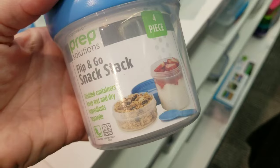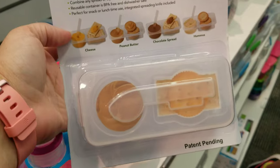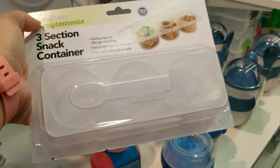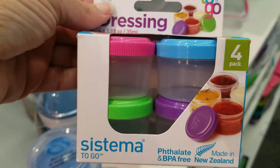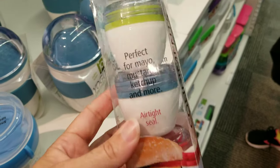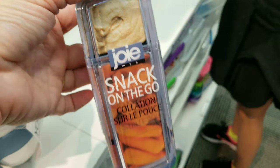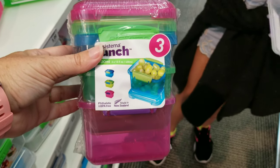Now on to the lunch supplies. I love this area. This is the reason why I came here. I wanted to find some containers for the girls for the new school year. So this is what we're looking at now. I love all the snack boxes and the lunch boxes here. This I thought was super cute, the condiments, but they are a little bit too big for the kiddos. So I didn't end up getting any of those, but I did get Allison a few of these lunchbox kits.